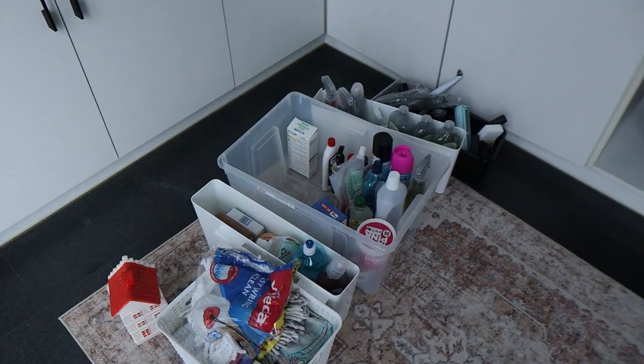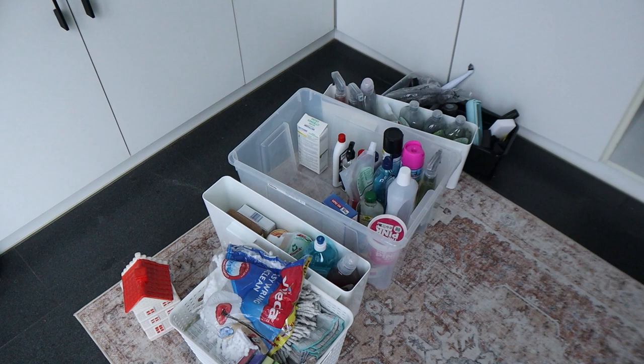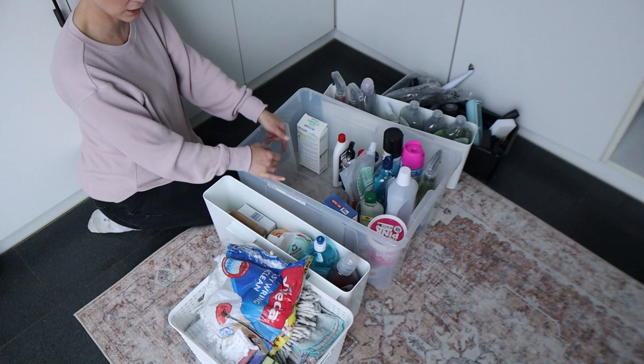So this is everything. Let's bring it over to the kitchen and let's see how we are going to organize it. I'm always rethinking everything twice. So I really would like to keep all of my cleaning supplies together like that. Whenever somebody is looking for anything, they know where to find it.